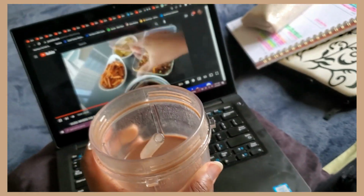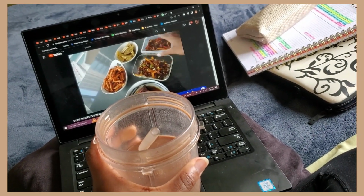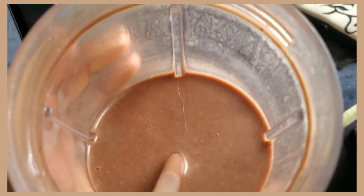I'm ready to go. This is my lunch tomorrow. We'll do dinner. And then lunch the next day after, probably some chicken, some veggies on the side, and that's what we have by then.